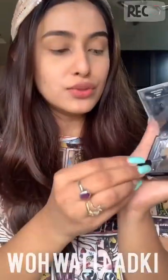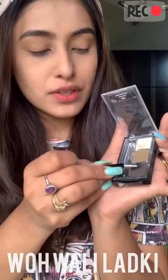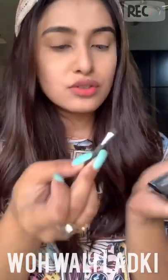With that, I'll just use a little bit of the... should I go for the light for that? So usually, if it's morning, I go for this shade, this one. And if it's evening, then I go for this shade. So I'll just go a little bit for this shade. It's very little because it's too much pigment.